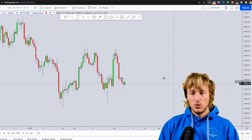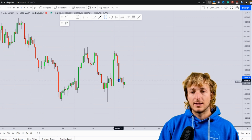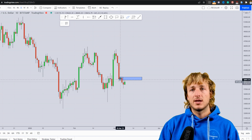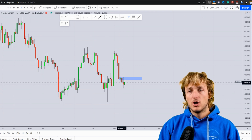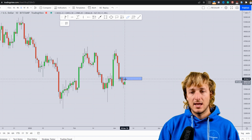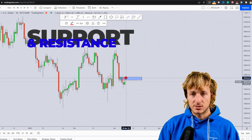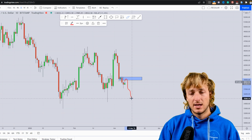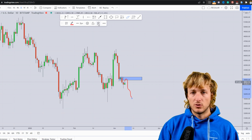And now we can also see how we have broken daily structure to the downside. In fact, the market created this green candle, then broke it to the downside. So at the moment we have previous daily support turned resistance here. And until we remain below this previous support turned resistance, this market will easily continue lower.